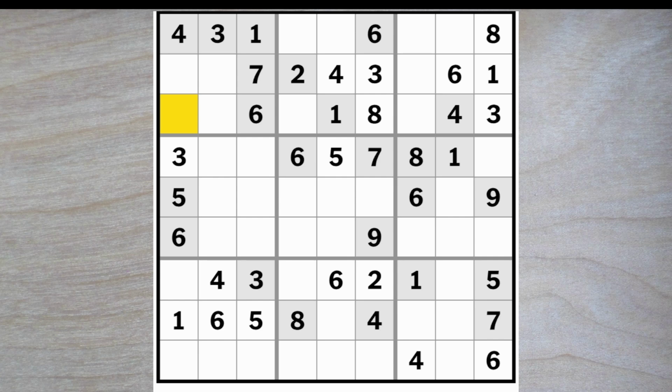A 2, 5, 7, 9. But we know one of these is a 5. So it's clear that we are going to have a 5 here or here for row 2.